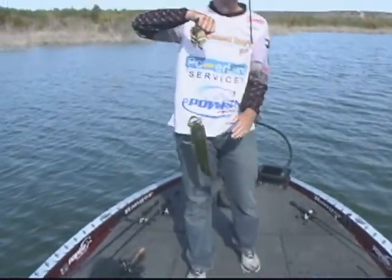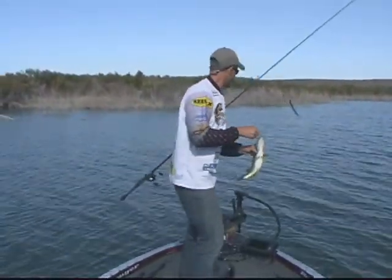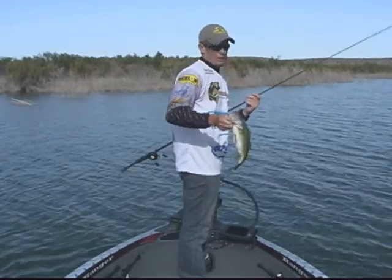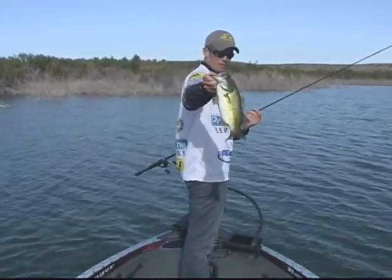Same tree. That's how it is. It's been slow all morning, and then one out of this tree, 2 out of that tree. But that's how they'll be, on Amistad or just about any other lake in the fall. Nice, healthy fish.